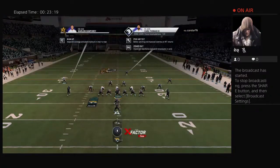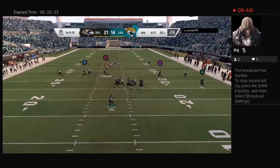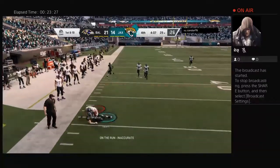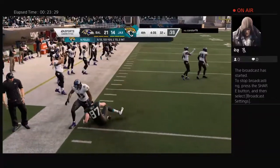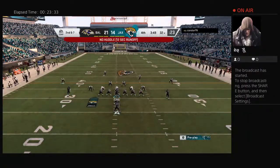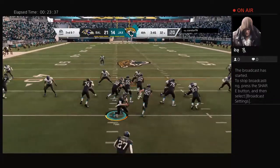Hey, Zoo. Now Foles steps away to his left. Open is Swaim, the tight end, and he's able to get out to the 32, brought down there. The completion good for 3, and it's 2nd down.